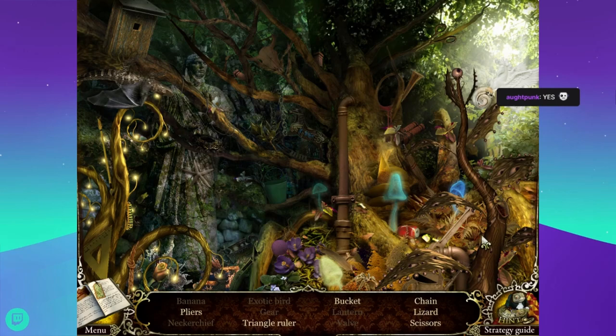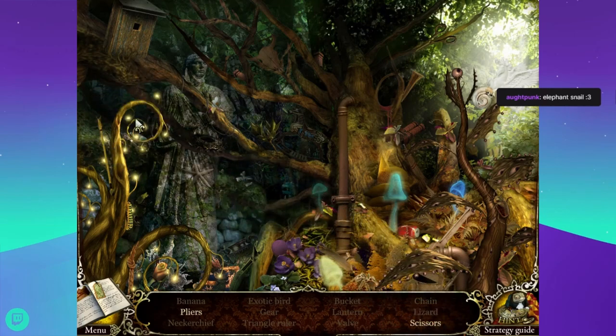That's different. Alright, so pliers, triangle, ruler, I saw over here. That's actually called a square. A bucket. A chain. That's an elephant snail. That is an elephant with a snail shell on it. This is very weird. Oh, this lizard has bat wings. That's why I didn't see it at first. The elephant snail is adorable. The lizard bat, I think I could probably live without. Where did I see those scissors? I totally saw them. Scissors and pliers, I don't think I saw. Oh, there they are.